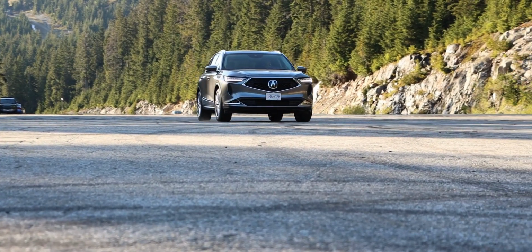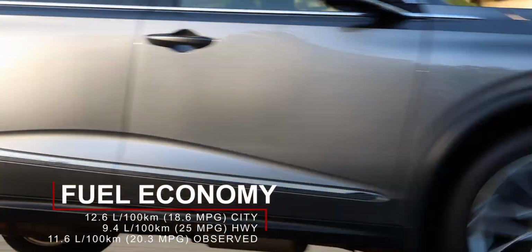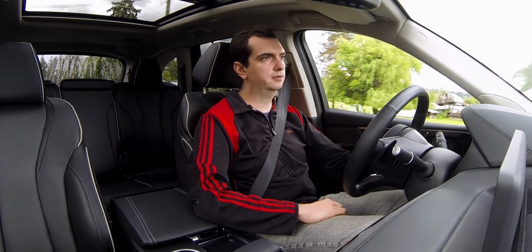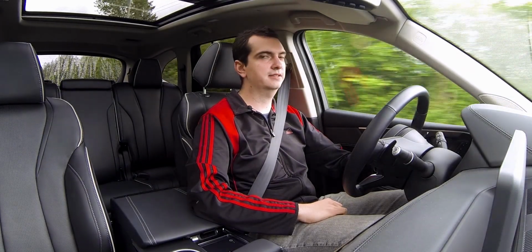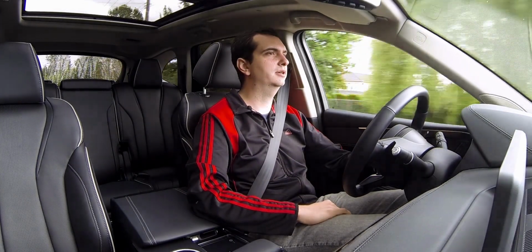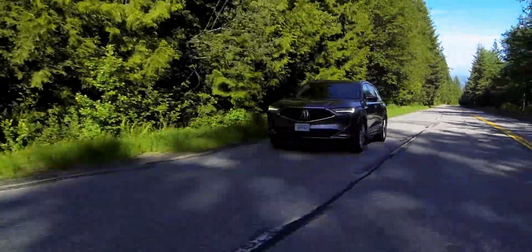Officially, the 2022 MDX is rated for 12.6 liters per 100 kilometers in the city and 9.4 liters per 100 kilometers on the highway. However, for those that do want more power, there will be an Acura MDX Type S with a turbocharged 3-liter V6 that should produce somewhere around 350 horsepower. Paired with this engine is a new 10-speed automatic transmission.